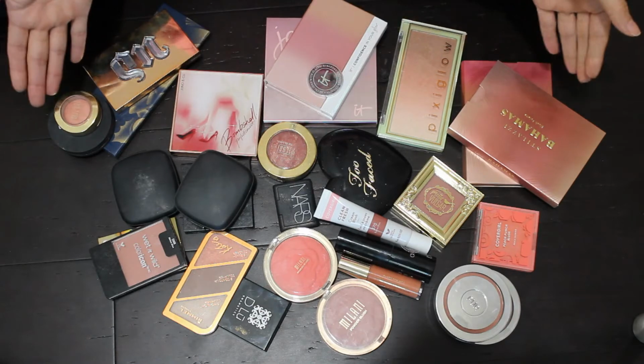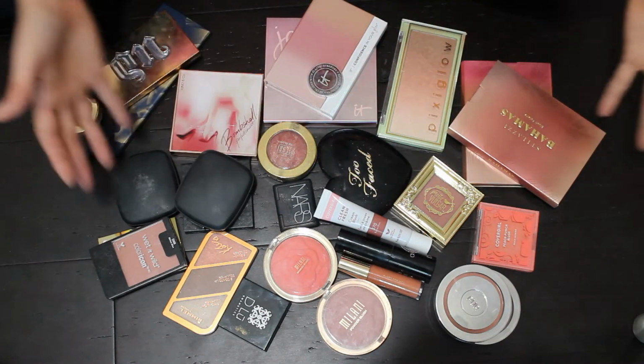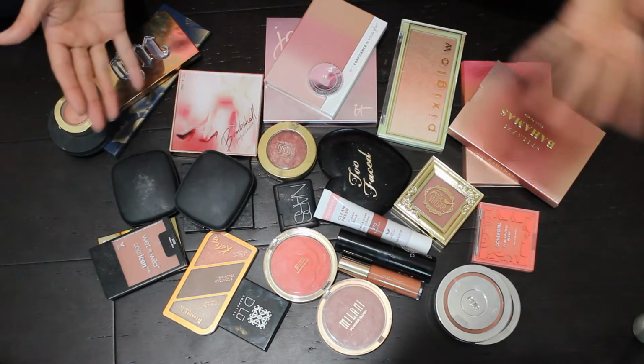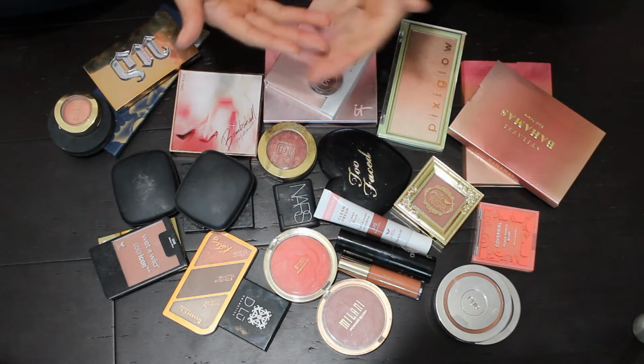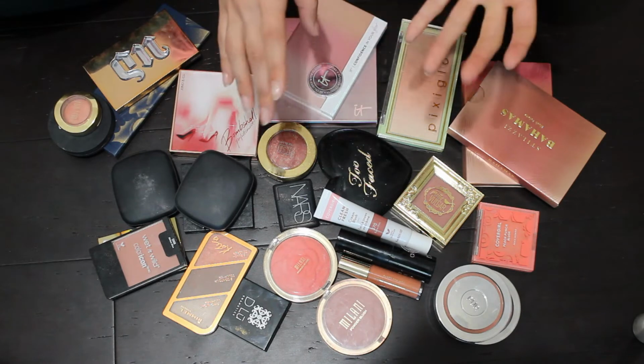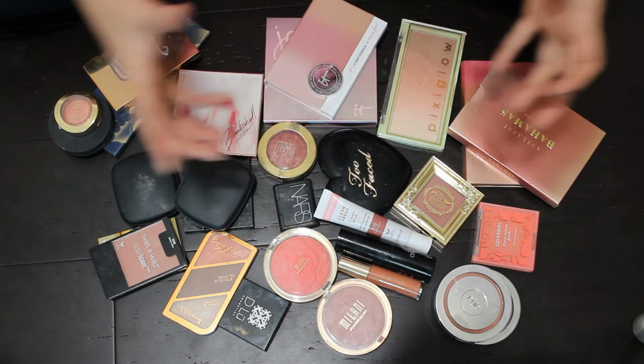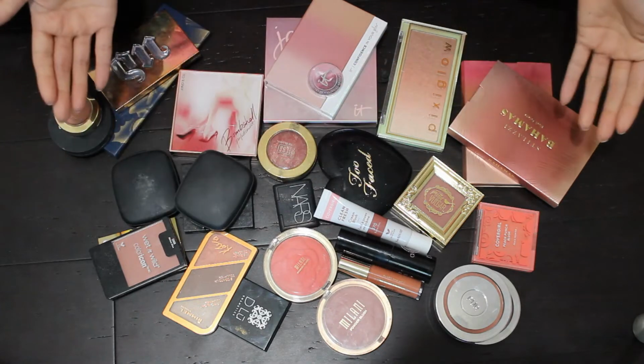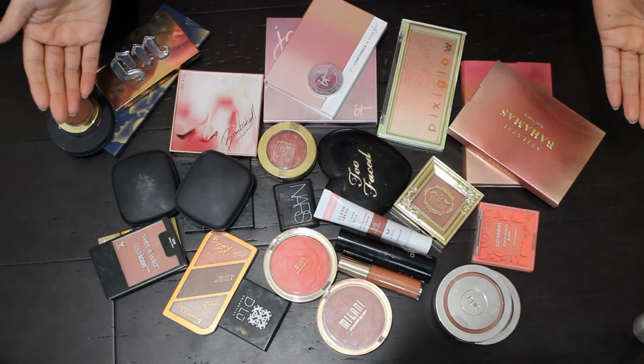All right, so here is my blush collection, and now that I have it out, it's definitely a lot. Like I said in my other video, I think compared to everything else I have in my collection, like highlighters, bronzers, foundations, I feel like blush is what I have the least of. But when you look at it here, I have a lot of blushes and it's kind of ridiculous.